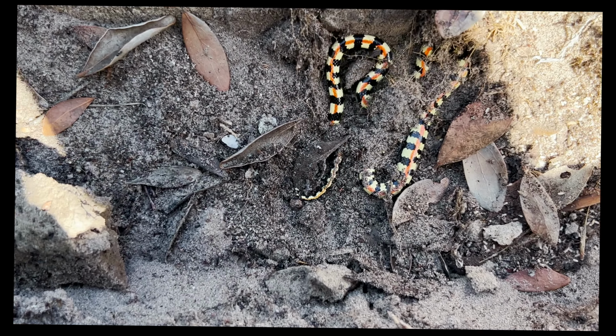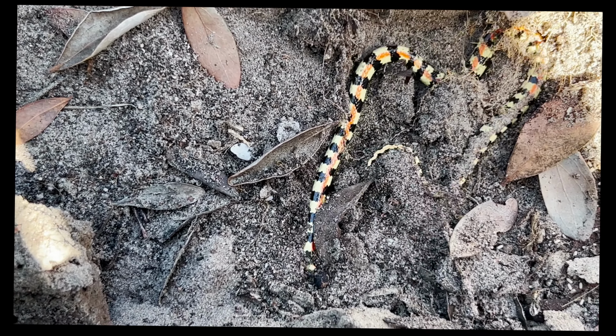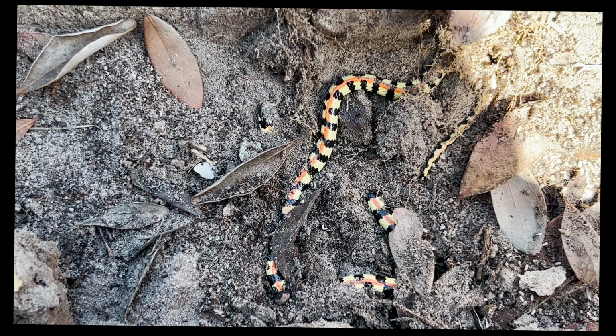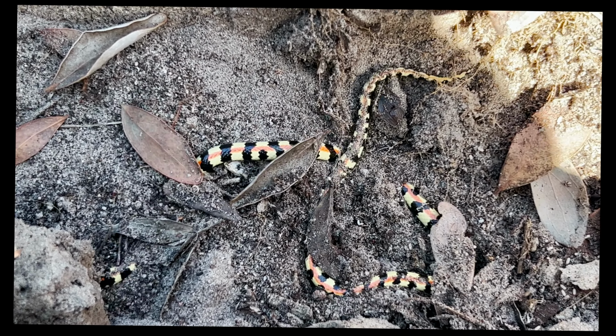They feed on obviously fossorial reptiles. They are a venomous species. Not something you want to be bitten by, but not necessarily something that's going to cause an immense amount of damage to you. So let's just grab a quick in situ. I'll grab him and we'll get some nice camera photos of this guy.